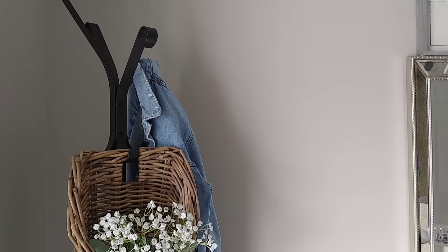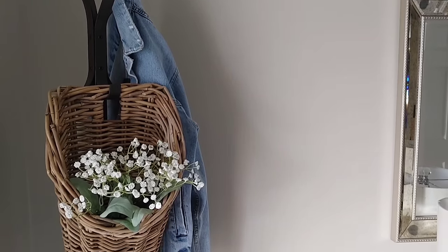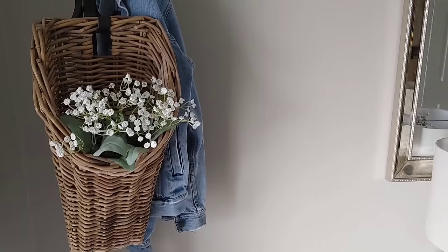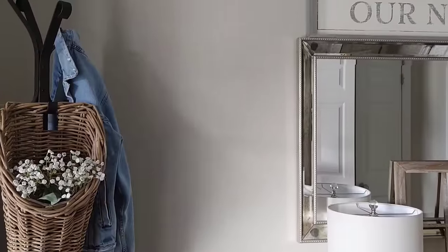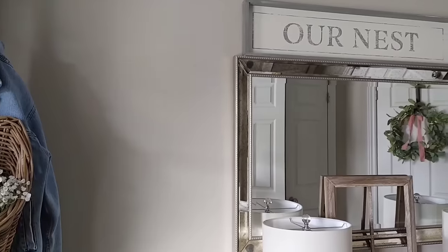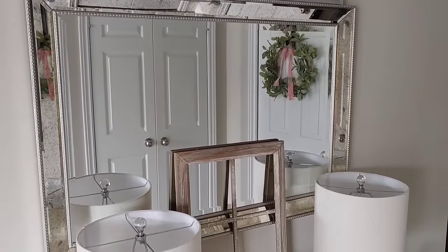I thought we would start off in the entryway. And on our coat rack here, I kept it very simple with this basket. And I added in some baby's breath that I purchased from Michael's. For my spring decor this year, I did keep it very neutral with pops of pink. I really love how the pink looks for this time of year.